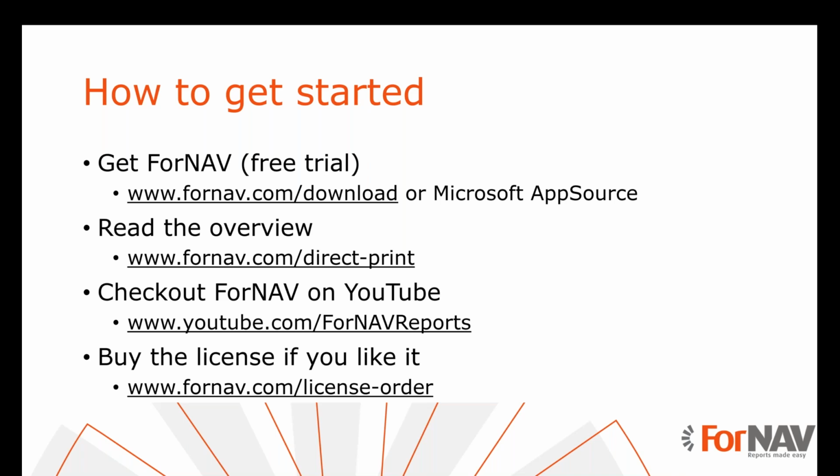So if you are on-prem, you download everything from fornav.com/download. If you are on a cloud solution, you need to get the report pack from Microsoft AppSource, and then you download the client service piece from fornav.com/download. Let me just mention, while I remember it, that if you want to use this with RDLC and Word reports, you still need to install the ForNAV report pack. You don't need to use any ForNAV reports, but the report pack is also what opens up for running RDLC and Word reports with Direct Print.